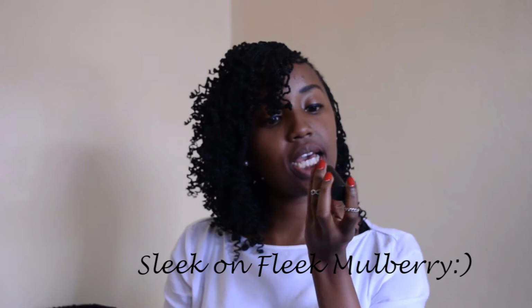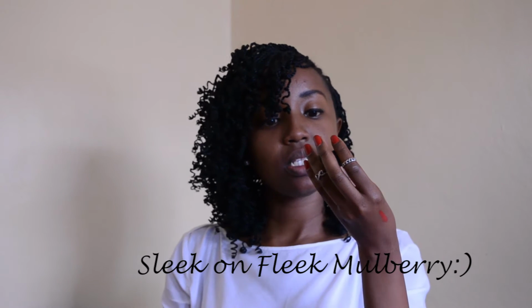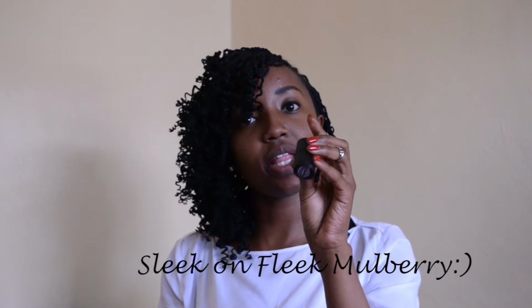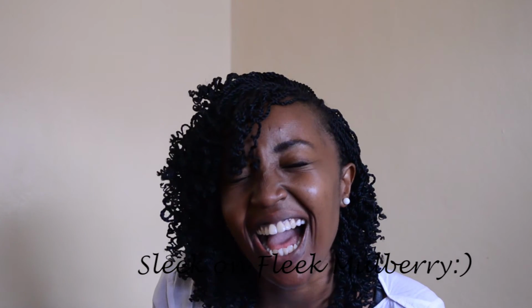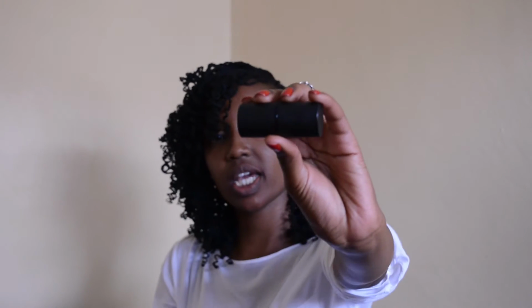Number 6! And it is Sleek Mulberry. It's in Sheen. Anyway, this is Sleek Mulberry. It's a very dark-ish color. Let me swatch it for you. Sweet. Look at that.